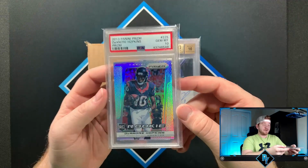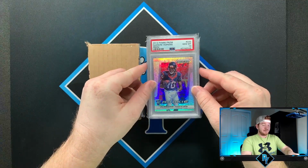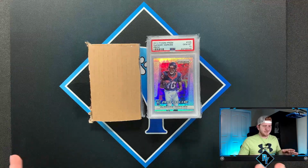1,400 receiving yards last year with Kyler Murray. I'm hoping he can have an even better year next year with them having more time to get in sync, get that chemistry down. But just an unreal card. Absolutely love it. Did buy it myself, though.